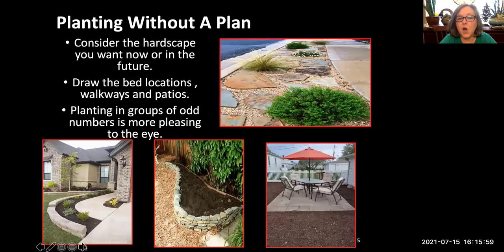If you're going to put down hardscape, like sidewalks or patios or rock beds for your planting areas, anything that's hard, draw those before you start planting. Even if you don't put in the hardscape, draw them, know exactly where they are going to be so that you don't have to disrupt any existing plants that you put in when you do decide to finish that hardscape.